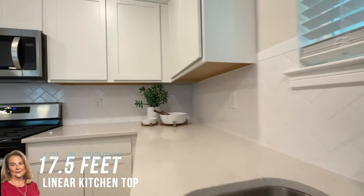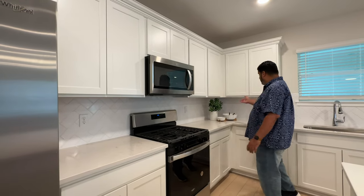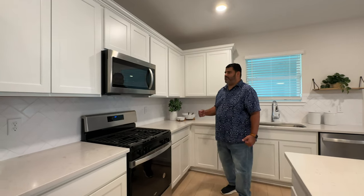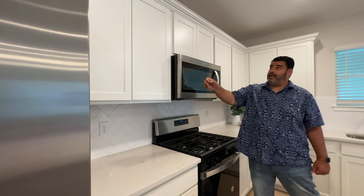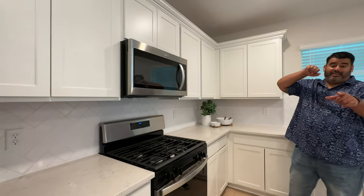You got lots of more serving area. I'm thinking coffee goes over there, right? Your blender over there. You know, do as you will, it's your house, right? But at least you have the space for it. Now, we have 36-inch cabinets with crown molding. We did skip the fridge and the pantry.